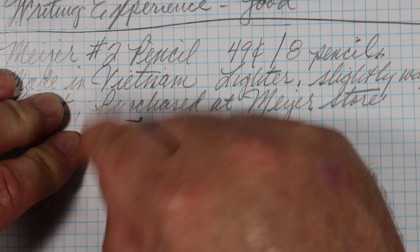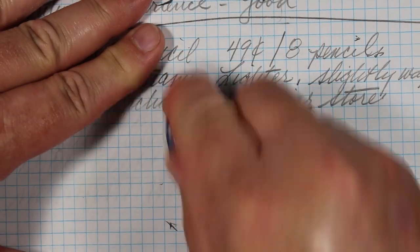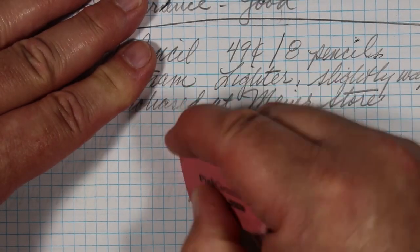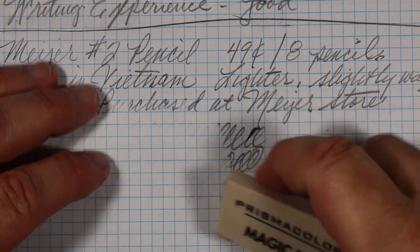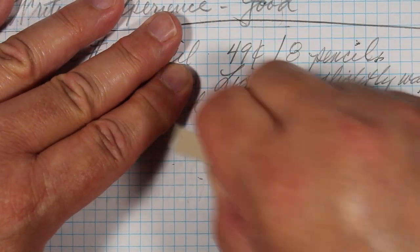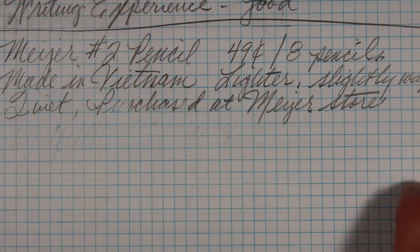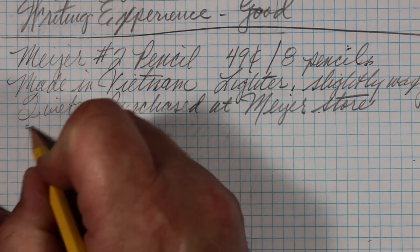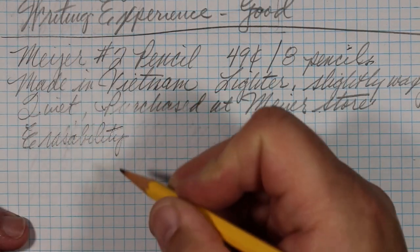Pentel, Mars, Carnation. What else? I got a Magic Rub here. Okay. So, I think from an erasability standpoint, it does okay. I'll give it a B.